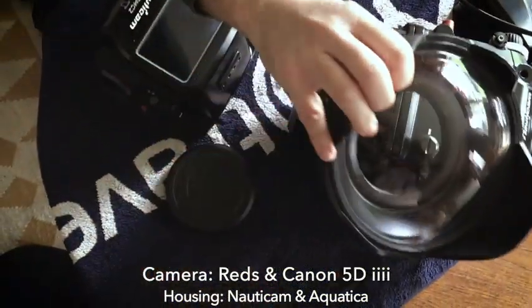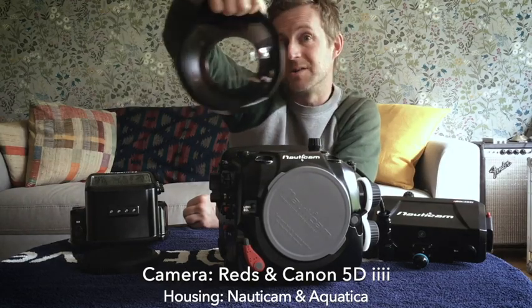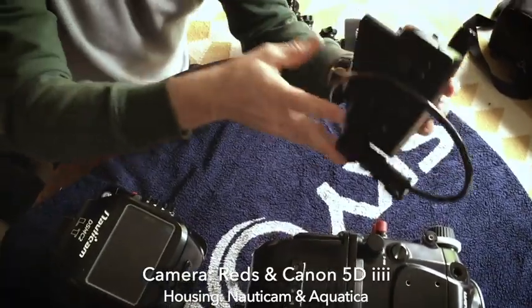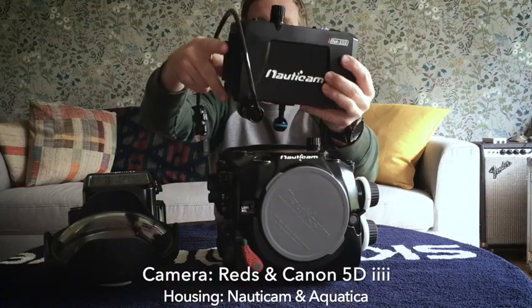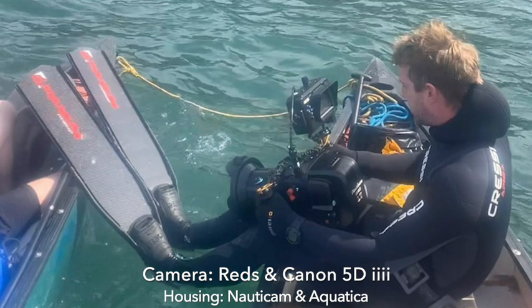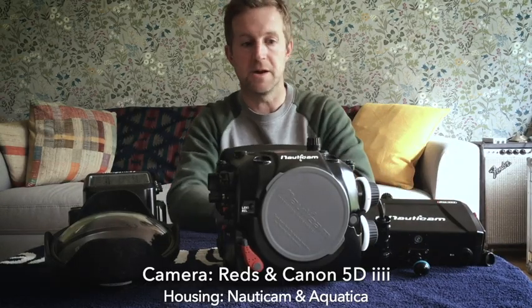This is the 19cm dome port, so that's quite nice and small. They do a 23cm I think as well for wider lenses. This is the Nauticam housing for the SmallHD 502 monitor. When it's all set up, it just sits on there, plugs in there, and that's a really great bright monitor with really sharp peaking and zebras and waveforms and things, which is super useful when you can't see much.